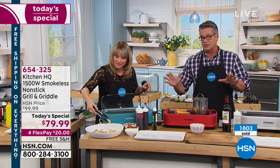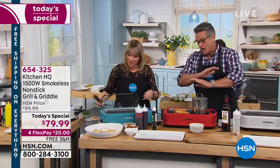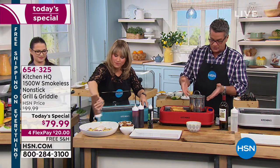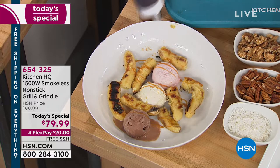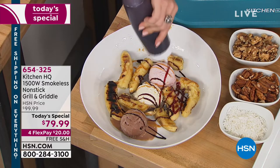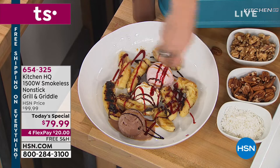We're close to 2,000 of these already spoken for. It makes good sense if you want to stop washing all the pots and pans. Now, obviously, you're not going to boil water in this. You can heat things in a pot on it, like pasta sauce or tomato soup. But the idea is that when you need to saute, stir fry, or do grilled cheese or bacon, you want a nice big surface that's easy to access, and you have that with this.